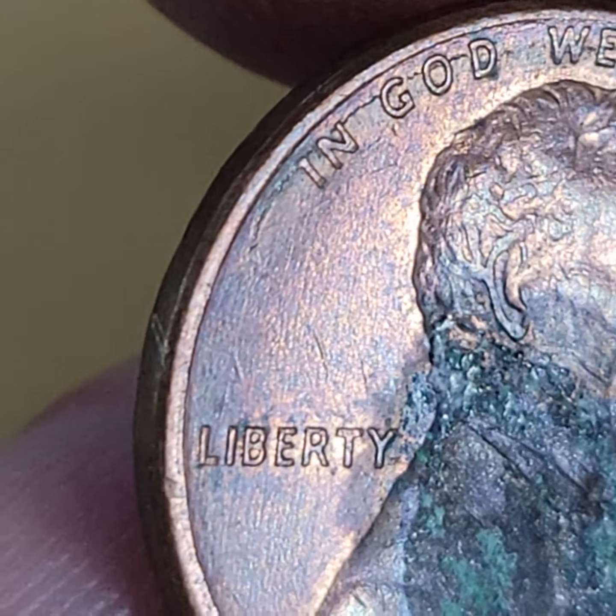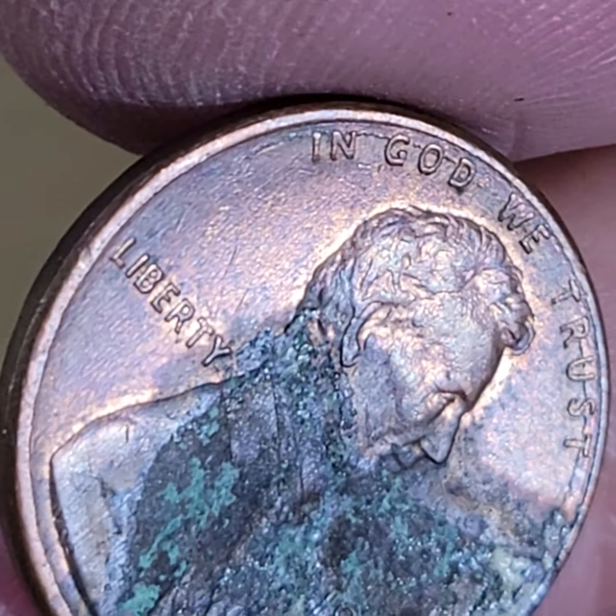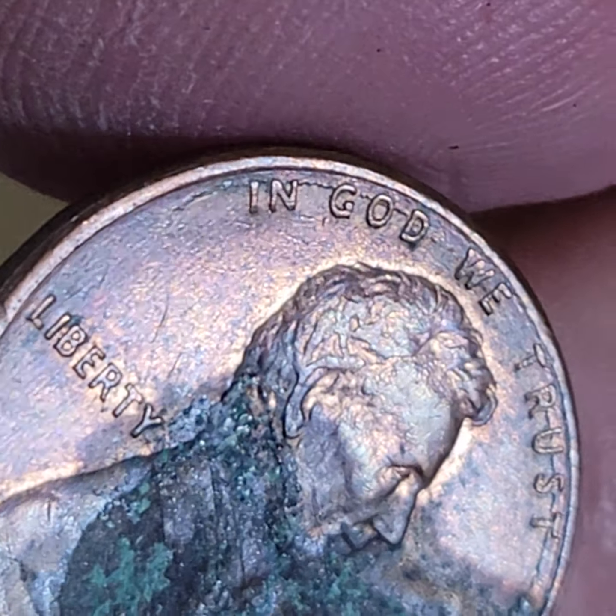I see that up there. Can you believe I almost threw this out? Wow, is that a die crack? Oh, it sure is. Wow, man. You see, you can't rush through this stuff. I can't believe I almost chucked this. Wow, that's crazy. That's a die crack.